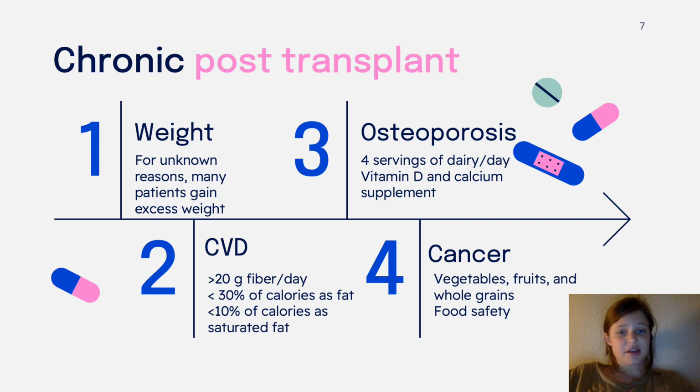Another concern associated with the chronic post-liver transplant period is cancer. So to prevent this, it's recommended that they consume a diet high in vegetables, fruits, and whole grains. In addition, they should be educated about food safety in order to try to consume as few carcinogens as possible.